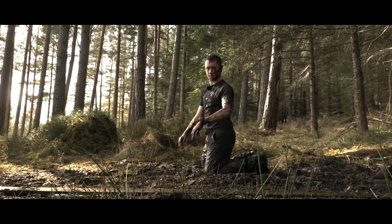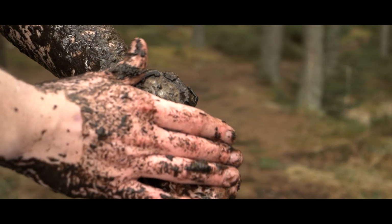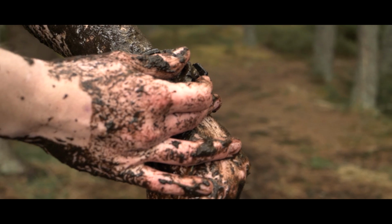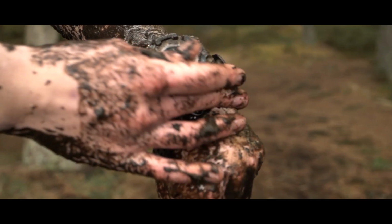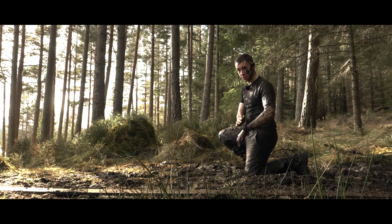Luckily, unlike me, the G-Shock Rangeman is entirely mud resistant, meaning you can cover it in mud, grit, dirt, or sand and still press all the buttons to your heart's content. Nothing can get inside the watch.